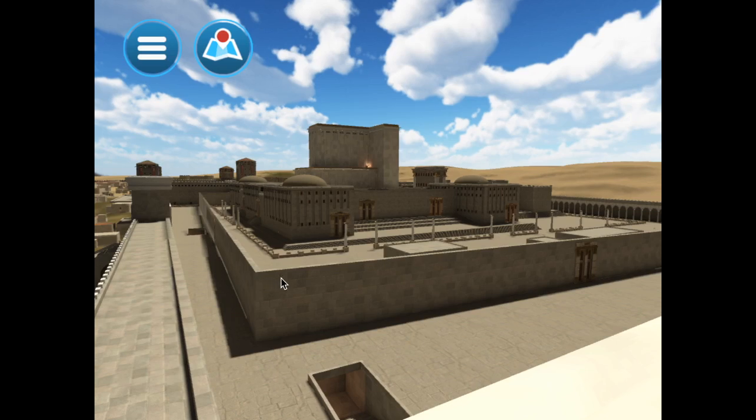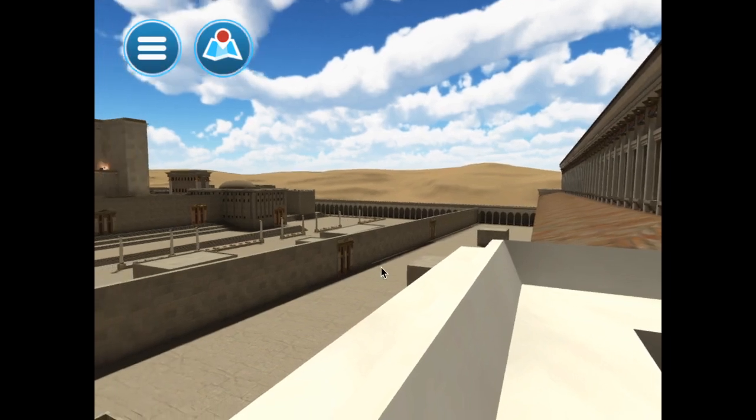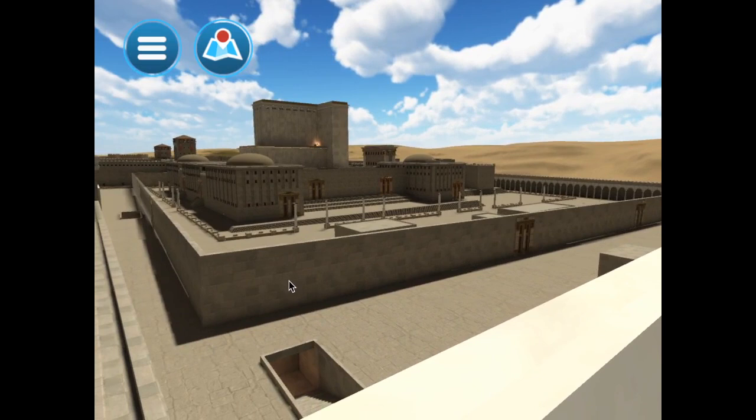Why? Because this area right here was extended by Herod, and it's called Holy Mountain, but it didn't have the same level of kedusha, holiness, as once you go through that wall. Okay, those are the levels of holiness. So let me take you down there to see what I mean.